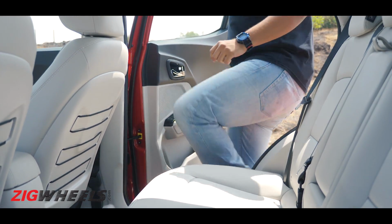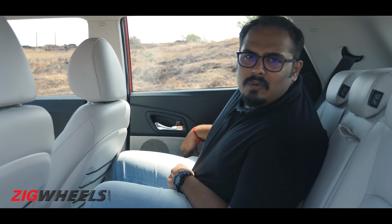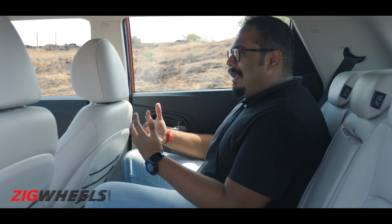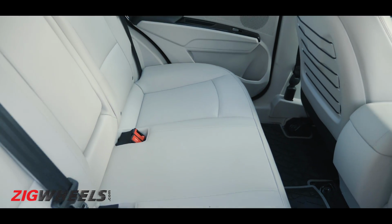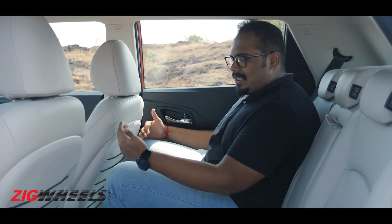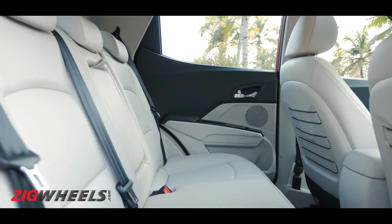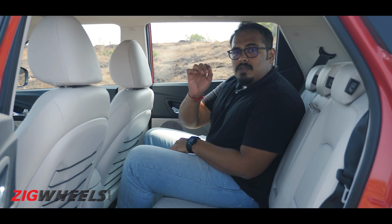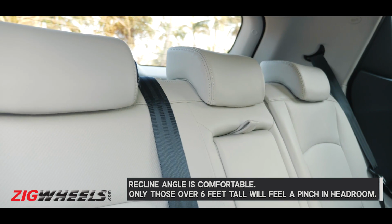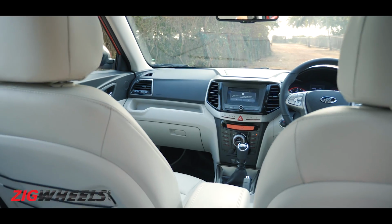And when you switch over to the rear, you can't help but wonder where all of that 2600 millimeters of wheelbase went, because it isn't particularly palatial. With the driver's seat set to my driving position, I've got just about enough room, but the cabin is wide enough to seat 3 people abreast. Headroom is not a bother as well. Small details, the middle occupant gets a 3-point seat belt and his own headrest as well.